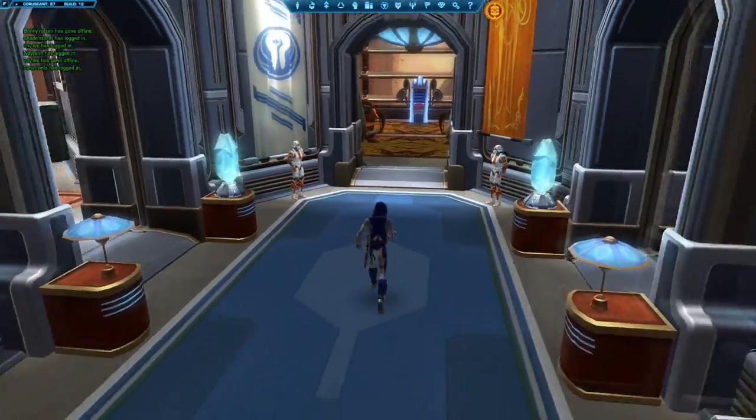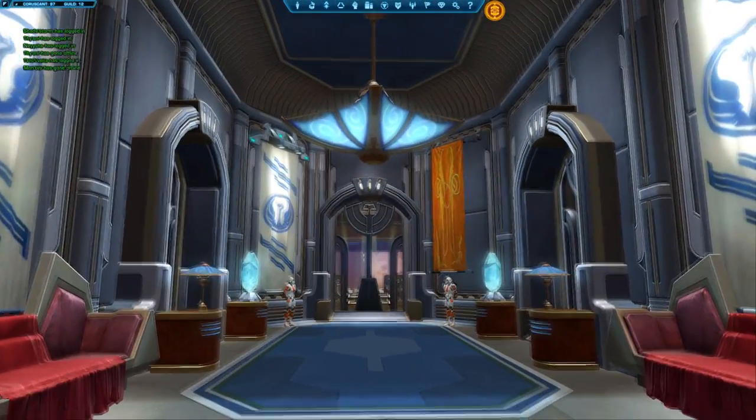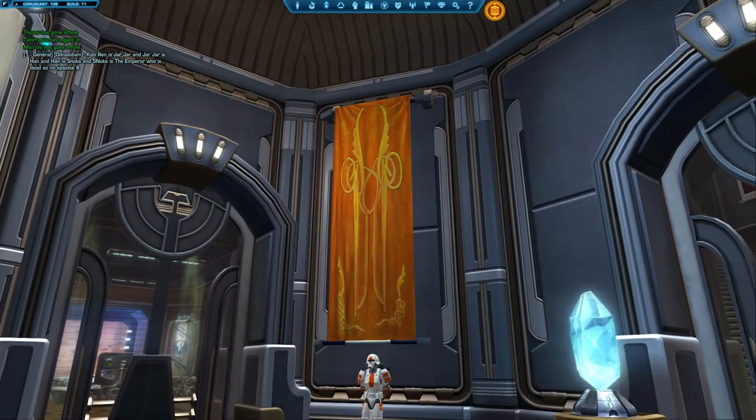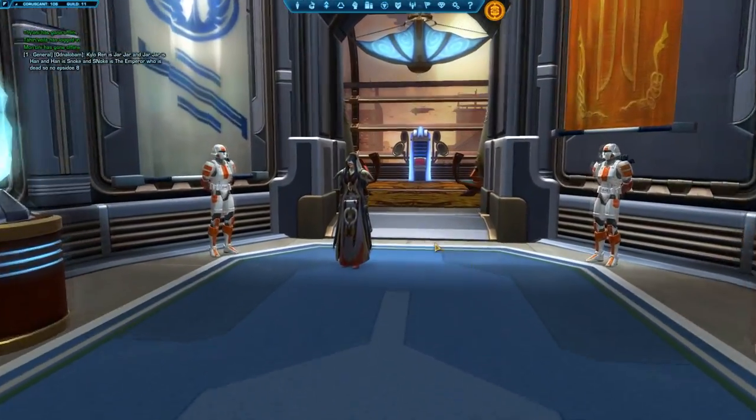Yes, it's pretty much just the Republic feel. I guess we'll move on to the next room. Well, this is the hallway. Definitely a massive Republic theme, I can tell you that. What flag's that? I'm not entirely sure what flag that is. It's not one that I recognise, for sure. Some crystals as well. This really is just like a Jedi Academy.